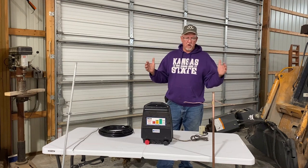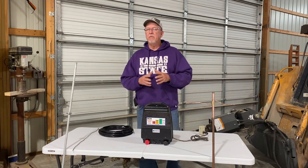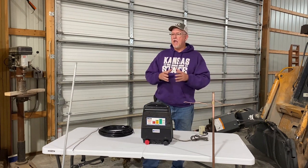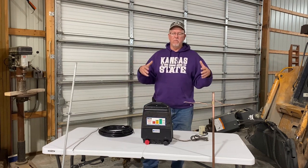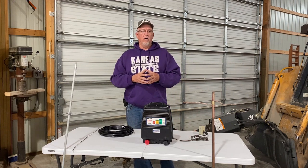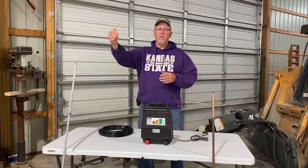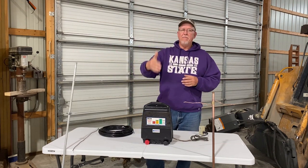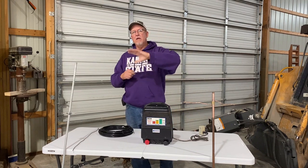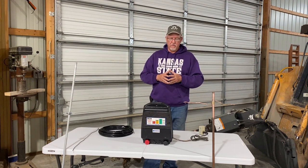Now, in this case, we needed 12. We need to space those about 10 foot apart, okay? And preferably in a moist area. So if it's in the drip line of a building, or maybe we don't have that as an option, so we put it right underneath the fence. That may be the next best option we can do. That way we can get our whole 120 feet that we need for that ground system.